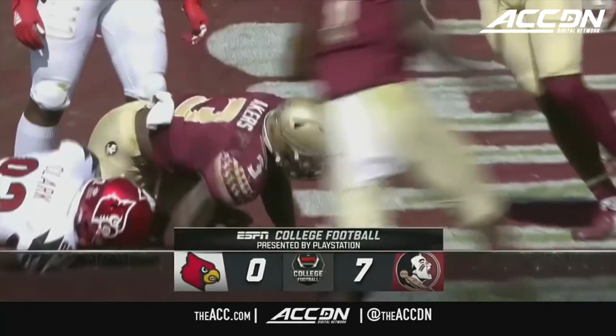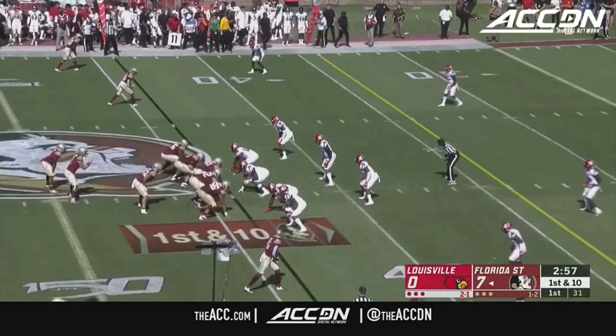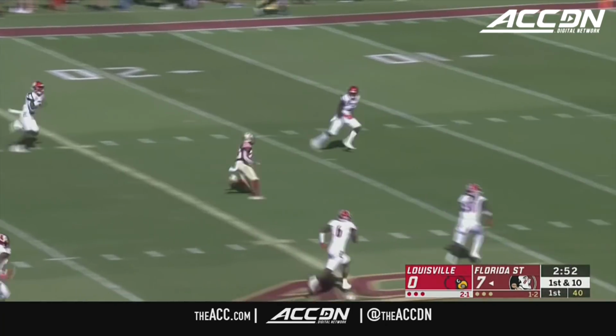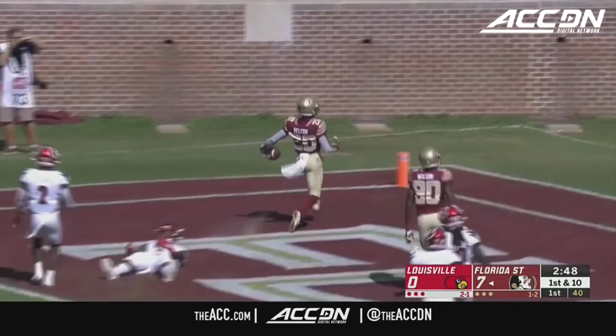His team badly needing a win. He finds the hole, and you see the explosiveness for the nice pickup. 17-yard gain. Hornibrook delivers, complete, wide open. They turn Helton loose. Still on the loose. Touchdown, Florida State.